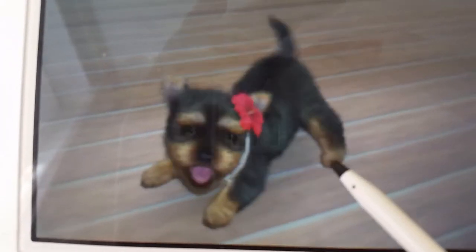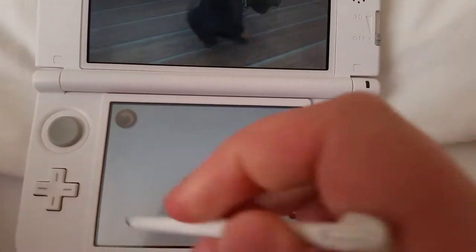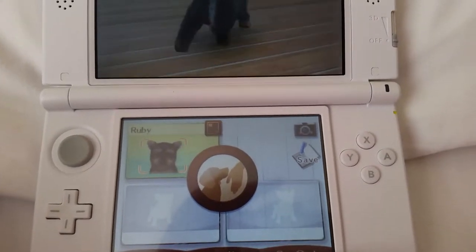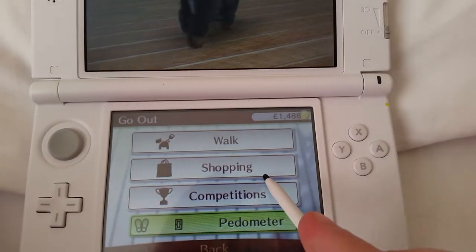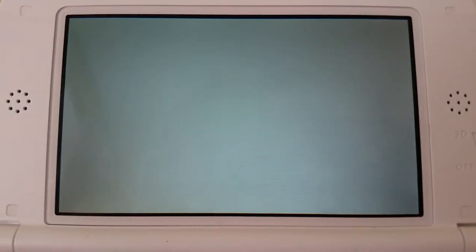After a lot of walking and competitions and selling stuff at the second-hand shop, I finally managed to get enough money to get another dog! Have a friend for Ruby! So, let's go to the kennels! So excited!